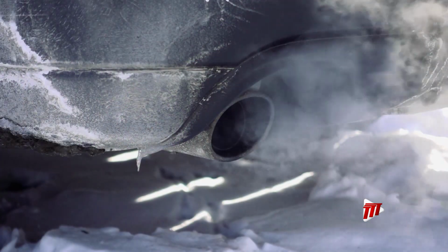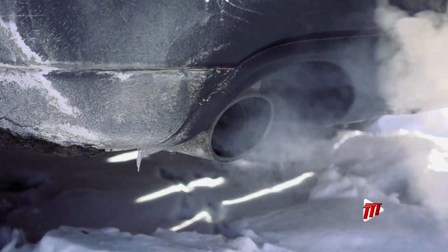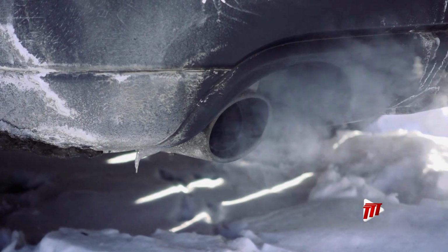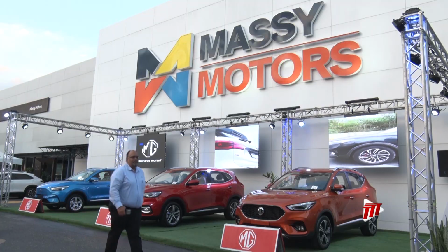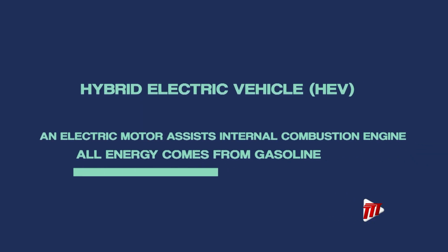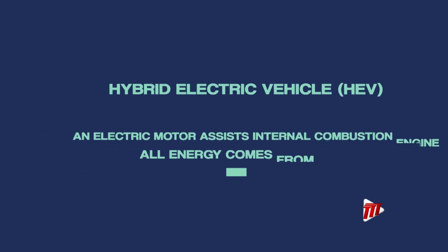Electric vehicles have one key advantage over other forms of transport. They can significantly reduce pollution by having zero exhaust emissions. If you are new to electric vehicles, there are three types. Hybrid electric vehicles, or HEVs, have both a gas-powered engine and an electric motor. All energy comes from gasoline to drive the car.